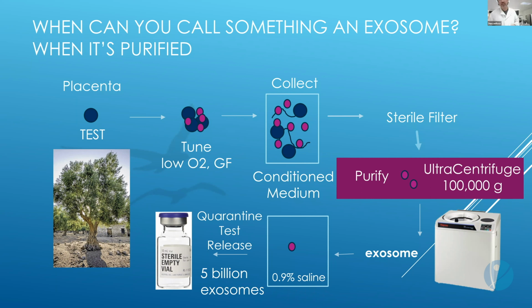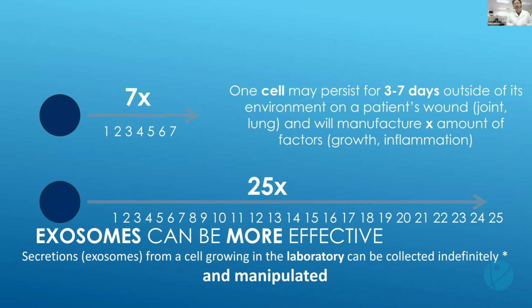So we then quarantine and test release that. So the benefit here is that because we can concentrate it, and I know how many cells you need to use over a period of time to get a desired effect, I can make exosomes more effective if we'd like. We could take the amount of exosomes secreted by a cell for a whole month and concentrate that down into 1 vial. And this is going to be a drug, and it does have a therapeutic amount.